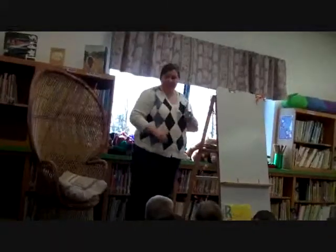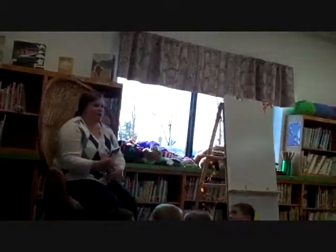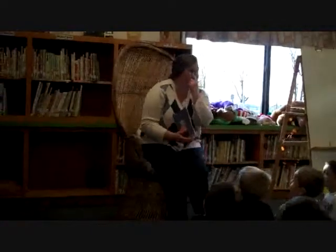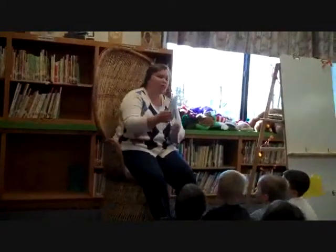The book we're going to read today is about ghosts. Oh, there's a witch. Let's see what happens in this book. The name of this book is 10 Timid Ghosts. That's the title. So the title of the book is 10 Timid Ghosts.